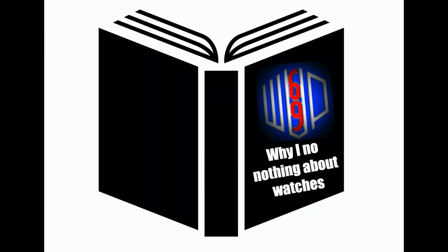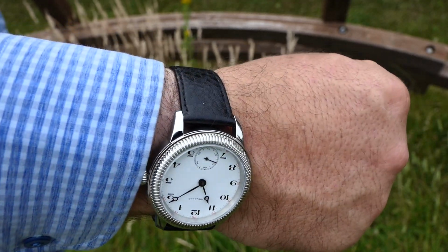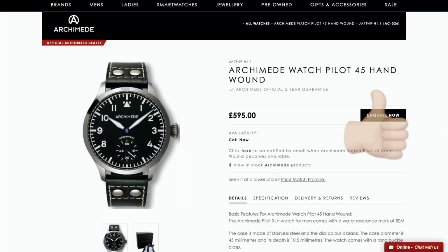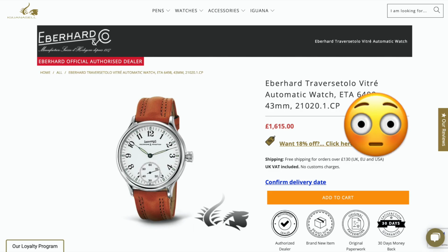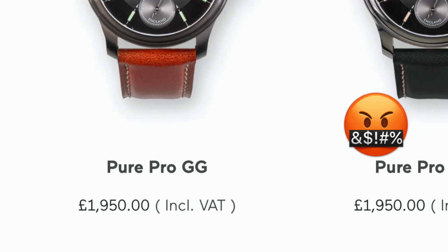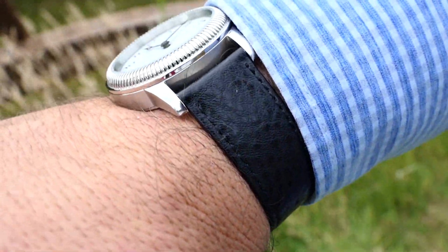I'm no horology expert on any level, and I'm probably just like you guys watching. You just like watches to look nice and have good value. I know there's many micro brands out there, and if you're going full fat Swiss, then you'll need to part with many Swiss francs for it, while this is unique, but it's also very serviceable with regards to the movement.